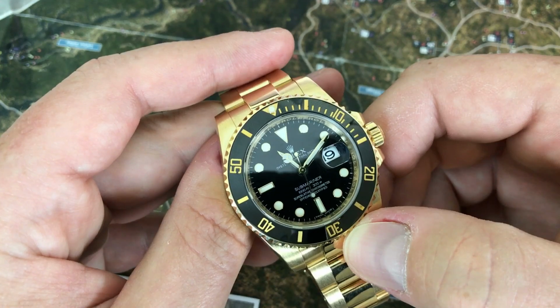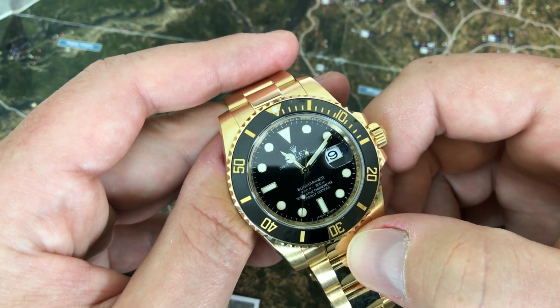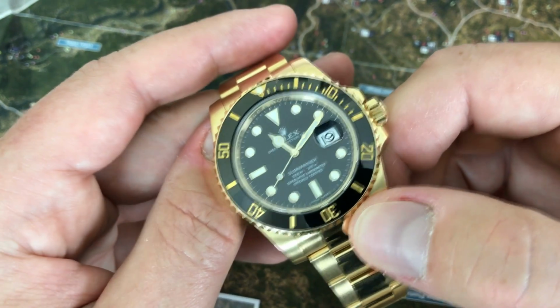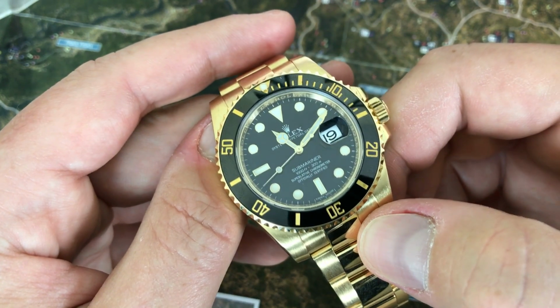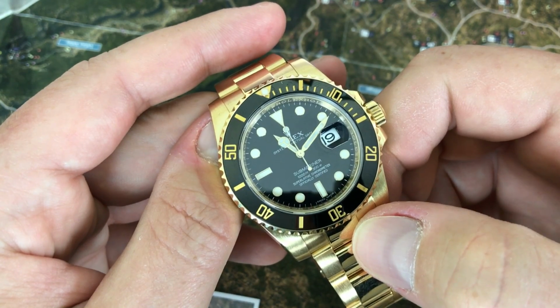The older Submariners used aluminum for the insert, and that was pretty easy to scratch. The only negative about ceramic is that it can shatter if you hit it hard enough. But something tells me if you're dropping $30,000 on a watch, you're not going to be extremely rough with it. And I really doubt you're going to try to use this to hammer a nail in or anything like that.